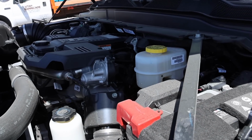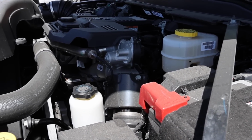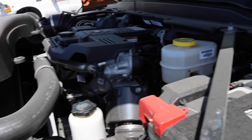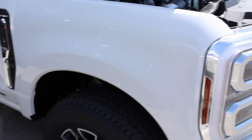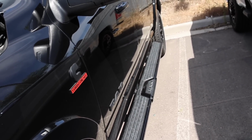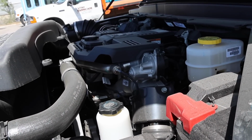So this is a 3/4 ton, so this has the standard output Cummins, but we're going to pretend today. Let's pretend this is a 3500 with the high output. The high output Cummins has the Aisin transmission. So the way Ram does it is different from the way Ford does it. Ford says, you know what? We just have this option for 3/4 ton and 1 ton trucks because we want people to have all the power. Well, Ram says our Aisin transmission is too heavy, and we only have a 10,000 pound gross vehicle weight rating. So with that being said, you only get the 3/4 ton with that standard output Cummins.